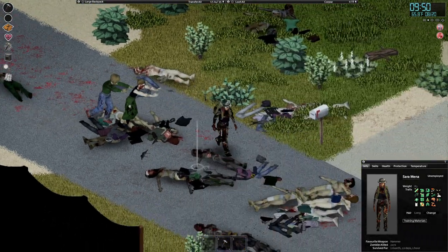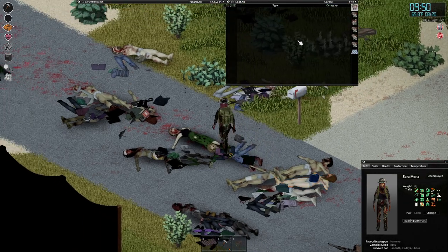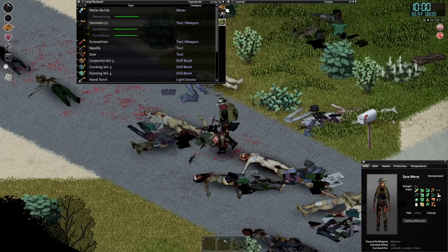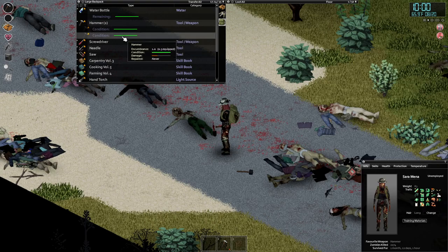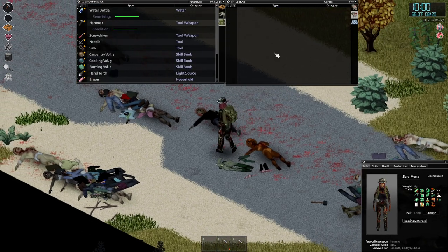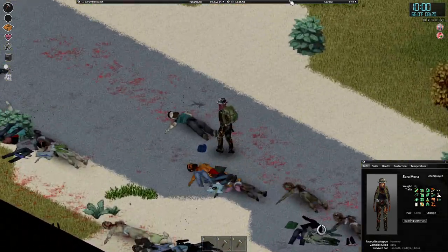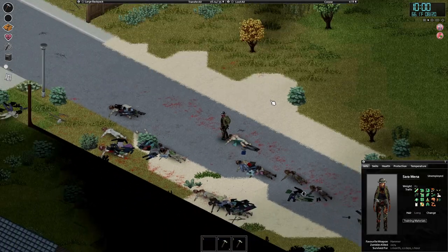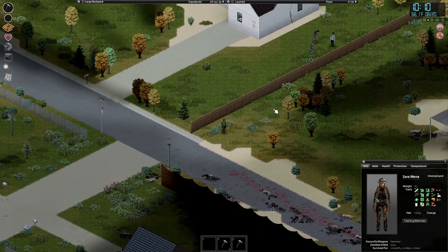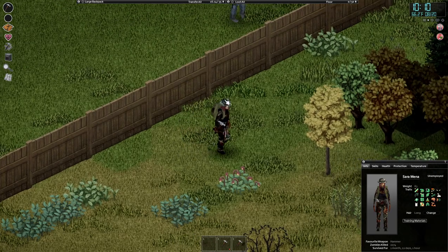Oh no, it broke. There's like three guys left up here. Then we got this group cleared, though. There's just the other two groups there.